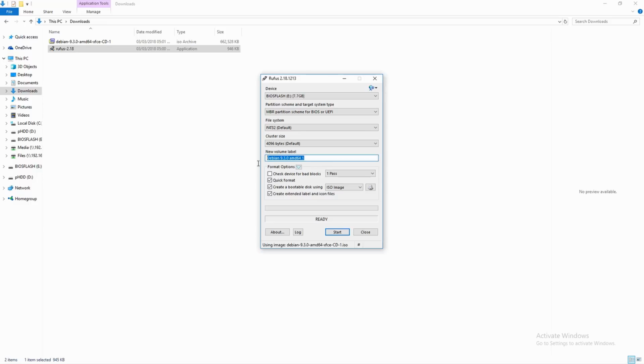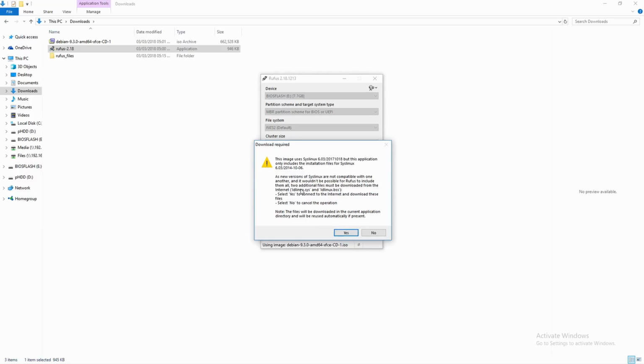Then that usually changes the label name as well, so that's fine there. Then you just hit start. This pop-up is just saying that it requires some files. Agree to that. You might not have this problem, it depends, but just read and use common sense. I'm sure you can figure it out.